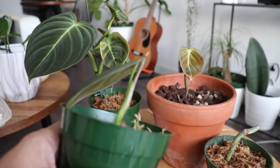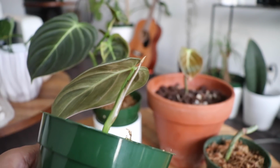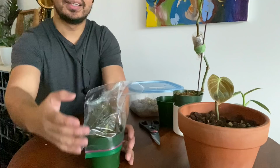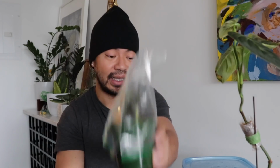It hasn't fully come out as much as I thought it would by now, but I think part of it is there just wasn't enough humidity. It was only yesterday that I decided to put a plastic bag over this guy, which helps trap the humidity a bit more, and that should help push that new growth out, eventually start to grow more leaves. And yeah, so really, really happy. So we got this one as well.